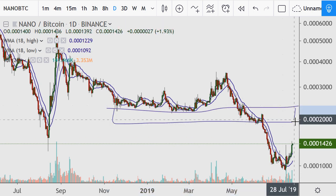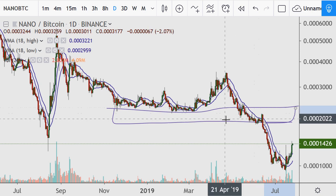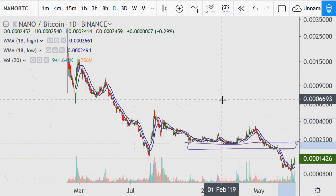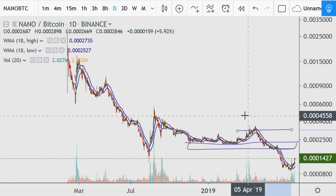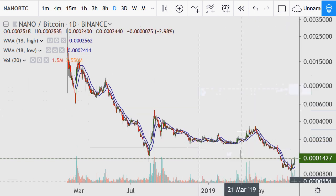This area here, 1895 to 23. So we're looking right off the bat at a decent sized target, level of 50-ish%. And that's just one level. Maybe we come up here and to some of these other levels as well.